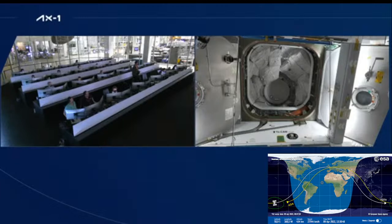So, again, right now, the vestibule has been pressurized. We're going through the leak checks. That view on the right, a view up towards the docking port. You're looking at the APAS, or the station hatch side.